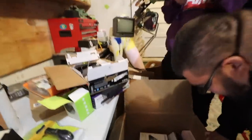I could tell. Wait, it was a water bottle, though. Yeah, it's a nice water bottle. But look how tiny it is. It says 16 ounces it holds. Oh, it's sparkly. All right.